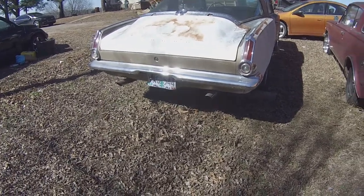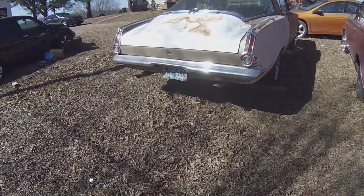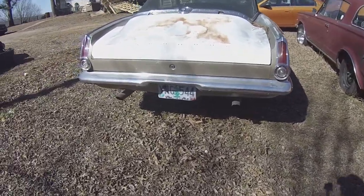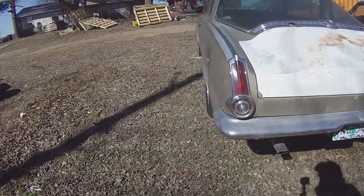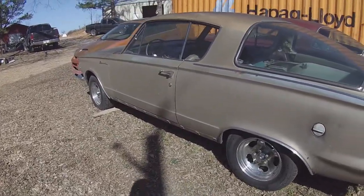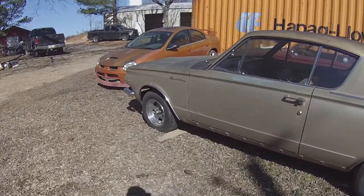I have not heard this one here with the 360 run though. Apparently it's a running car. It needs a transmission too, right? He's got one being built for it now. What, 727s? Both of them? 904s. Oh, 904s. 904s, okay.